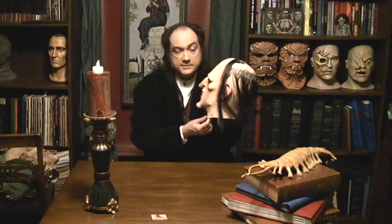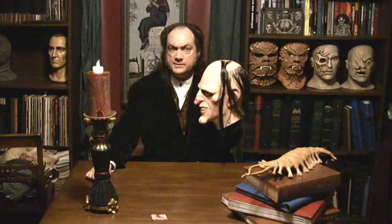But anyway, another amazing sculpture by Justin Mabry, brought to you by Trick or Treat Studios. Look for it and add it to your mask collection. It sells for around $60, I do believe, $55 to $60. How can you complain? Such a nice mask at that price. Uncle Creepy by Trick or Treat.